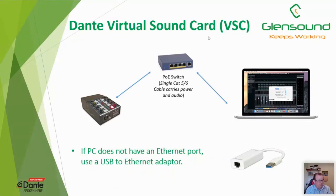And if your computer does not have an Ethernet port, as many don't, then you need to use a USB to Ethernet adapter. Again, very low cost, an easy way just to connect a laptop onto the wired network with the switch and router.